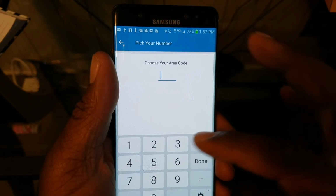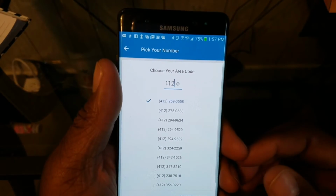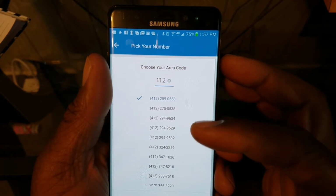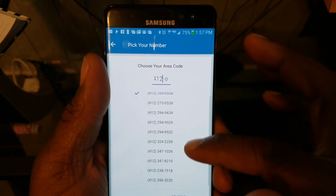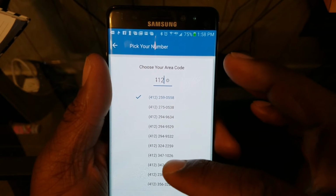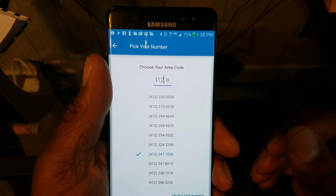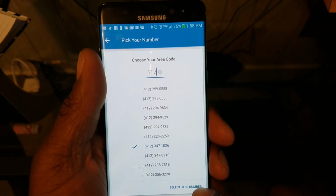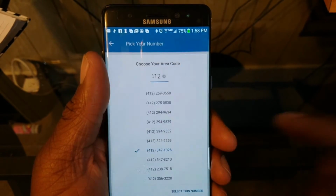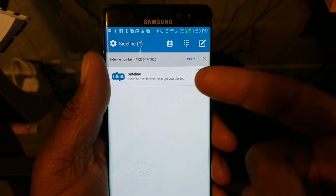What was it? Not 265. I forget the other Philly area code. But say I wanted to use one of these. There's a lot of numbers they got here. All right, so pick something easy. I like the 1026, so 412-347-1026. Select that number. Then it says you picked, shows your number for your Sideline, and you confirm it. So that's your Sideline number.